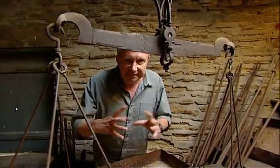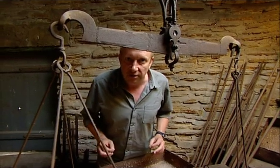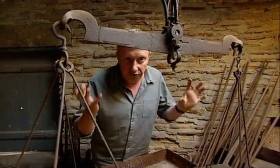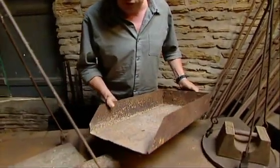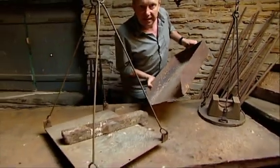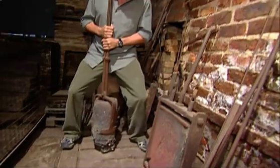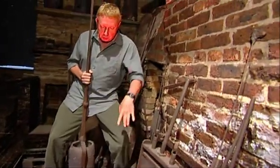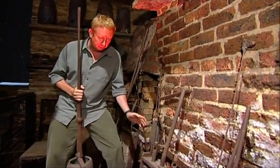So I take my blister steel and other weighed ingredients, including limestone, to act as a flux, bringing the impurities to the surface, put them all in my charging pan. Charge would have weighed around 25 kilograms, and I put all that into a crucible. Then the crucible containing the 25 kilogram charge would have been lowered into the furnace, each one taking 2 crucibles.